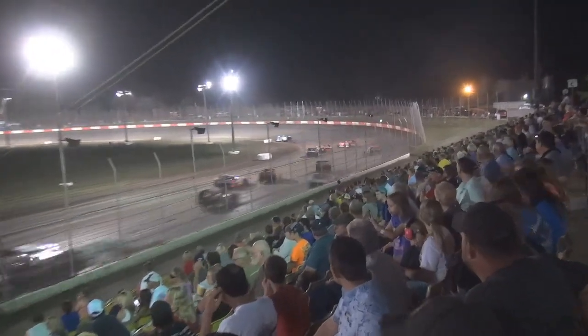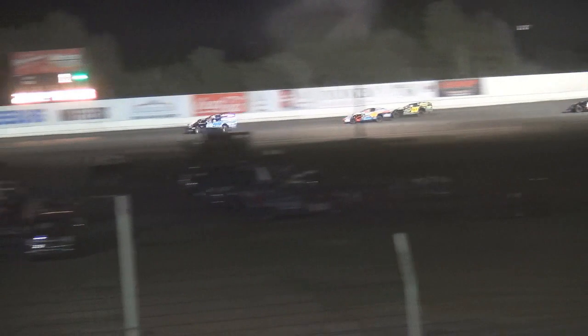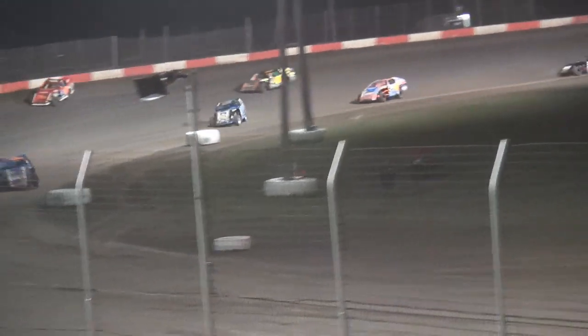Trevor Hunt and Don Mars side by side. The 99 of Brad Smith and Yancey Shepard in the 20 cars. Brad Smith gets down below the 44 of Hunt to take that second spot. He is on the move. Keep an eye out on the 99 of Smith, but Andy Bryant, your race leader, the 9 of Don Mars on the high side.